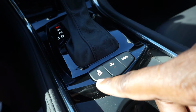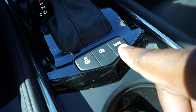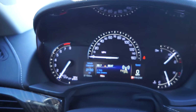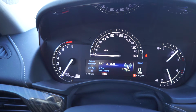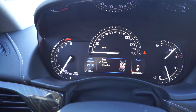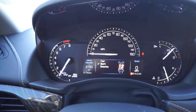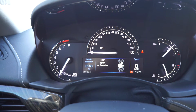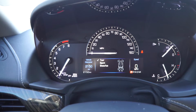All right, so then we got your traction control on and off, and this right here is my favorite button so far. So I'm gonna push it, and I'm gonna toggle through what is called your driving modes. Look at that dash. All right, so we got sport. That's what I've been driving it in. I've been driving the hell out of this thing. Then we have, let me see here, snow and ice. And then we have touring mode.